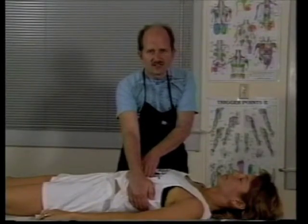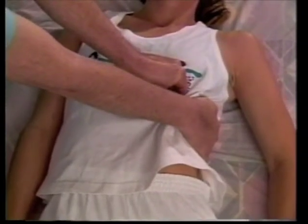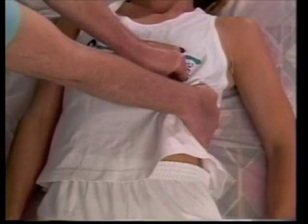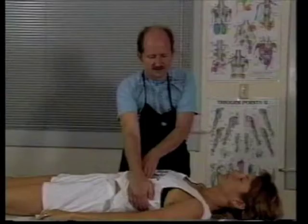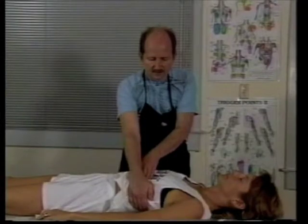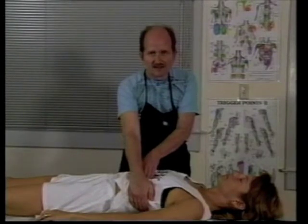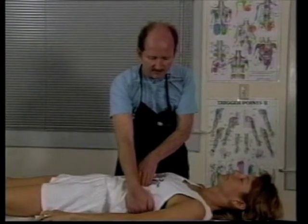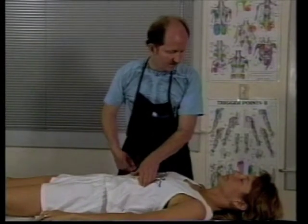And again, body mechanics are important because it can be difficult holding a point 30 to 90 seconds like this. So I'm using my body weight, just leaning back to get the pressure this way. And you can have the client breathe into the point. And then you feel it release, so we come back out. And how's that feel now?